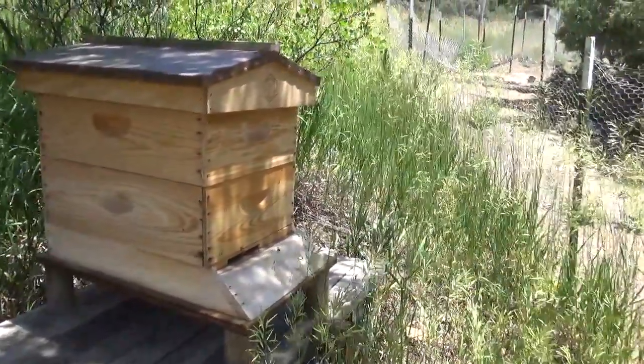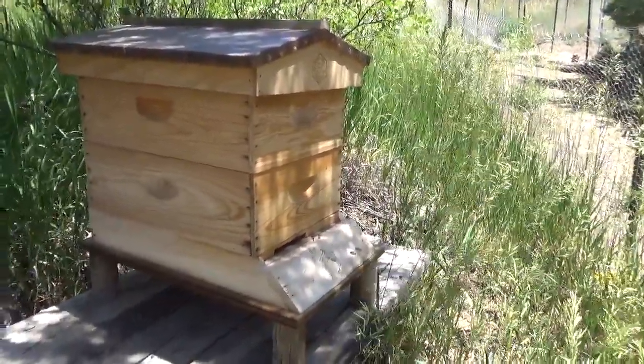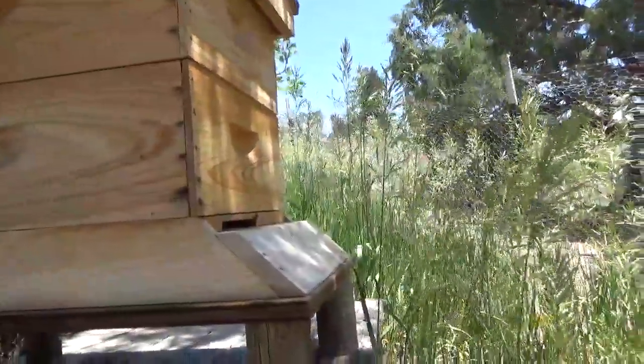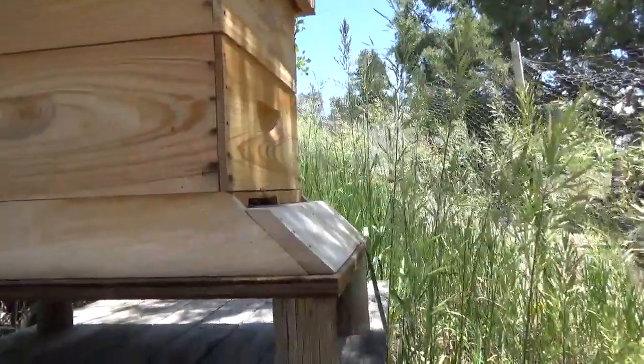But there were eggs. I saw a bee emerge. So she has been laying. I added another super, and I'm going to add a hive top feeder later today. Probably in the evening.